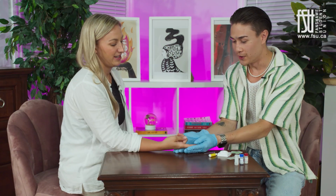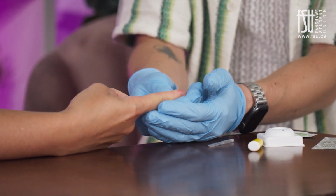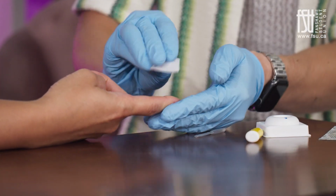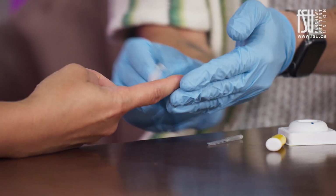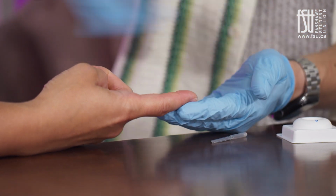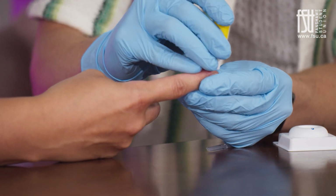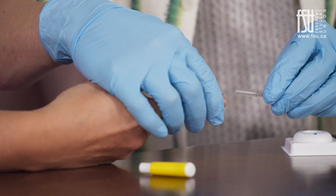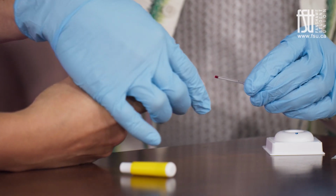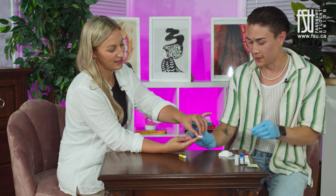I just need a finger from you. Thank you. So we usually give a little massage just to get the blood flowing a little bit. And you're okay with a little needle prick? Absolutely. Not gonna faint on me or anything? Nope. Done it many times. That's all it takes. Apply some pressure there for me, please.